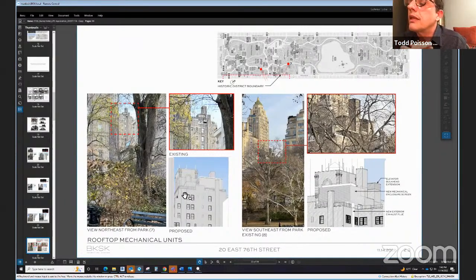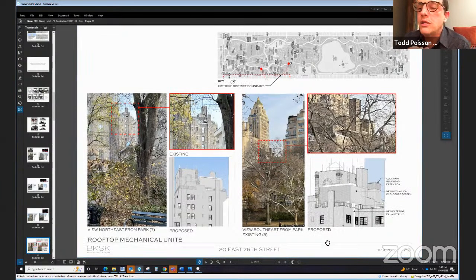The view on the right is farther south in the park, now looking northeast. And you could see both the mechanical piece that's been pushed back, the mechanical enclosure that's been pushed back, and also on the right of the rendering, what's noted as the elevator bulkhead extension. So this is the only view you can see this. We're extending the elevator bulkhead 4 feet to accommodate a larger modern cab. But you could see how the view is really through the trees from a great distance, from a pretty far distance in the park.